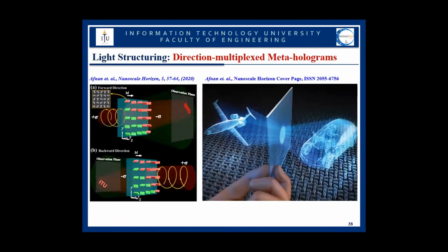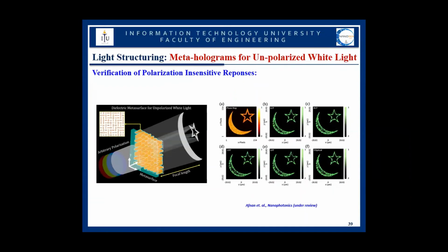Both of these works had one issue, that we could not use white light because they were only for one wavelength. There was another issue that they require polarized light. So we wanted to have a broadband, unpolarized kind of thing. Then we came up with a new design methodology in which we can design a metasurface for unpolarized light, and it can also work under the broadband from blue to red light.